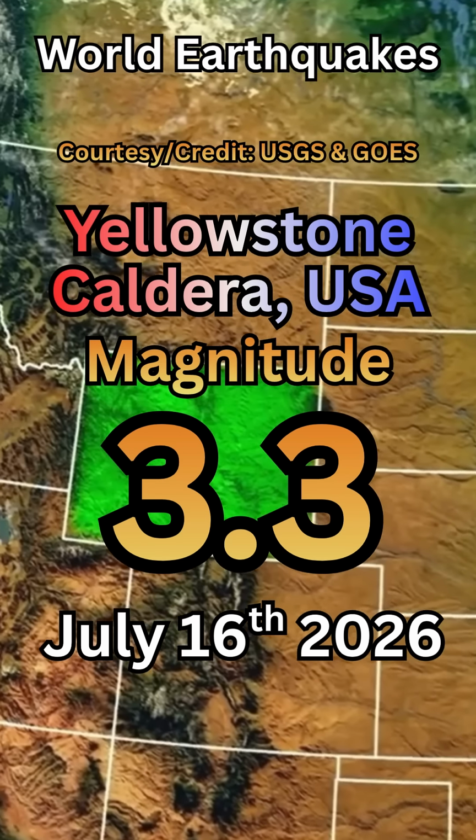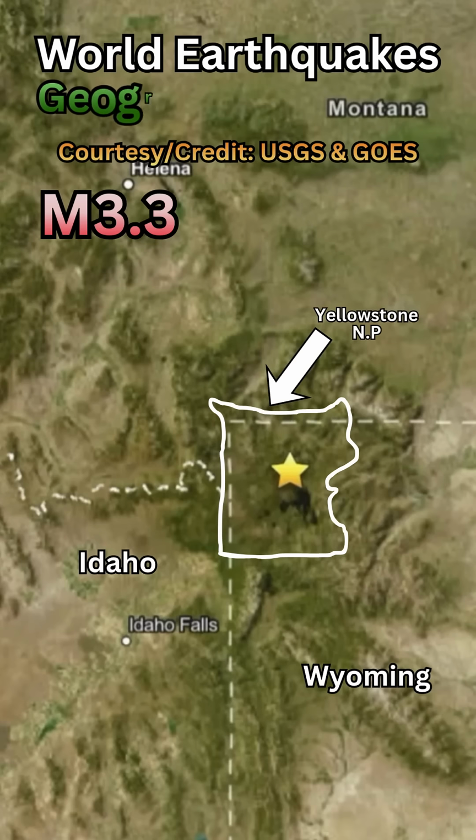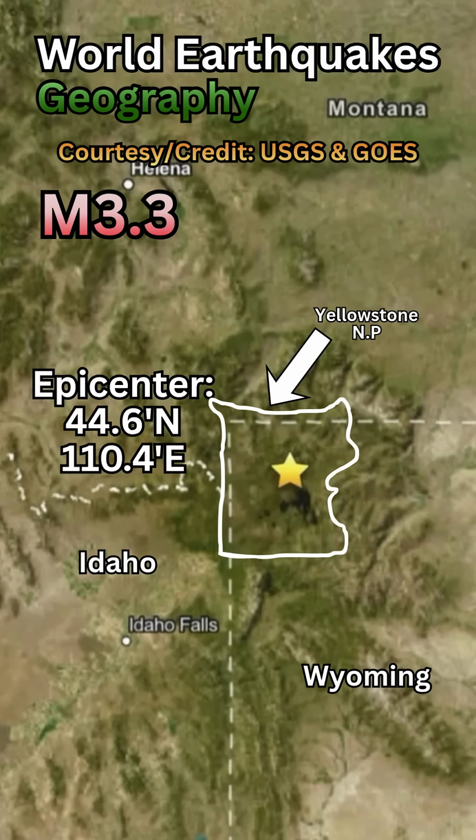It's a World Earthquake Update. We're heading over to the beautiful US of A, to the beautiful state of Wyoming, where they experienced a 3.3 magnitude earthquake in Yellowstone National Park, within the rim of the Yellowstone Caldera, with a location of 44.6 degrees north and 110.4 degrees west, at a depth of 4.1 miles, which is very shallow, on July 16, 2026.